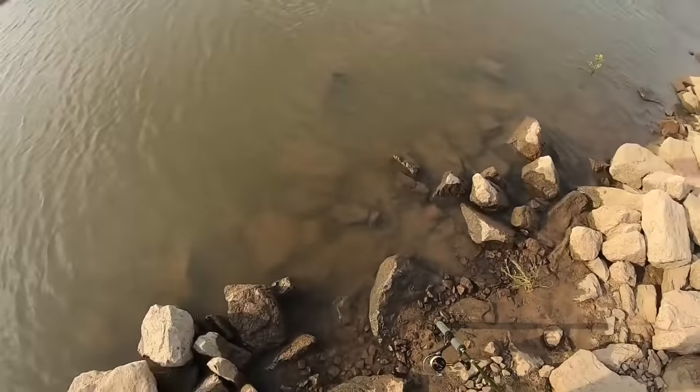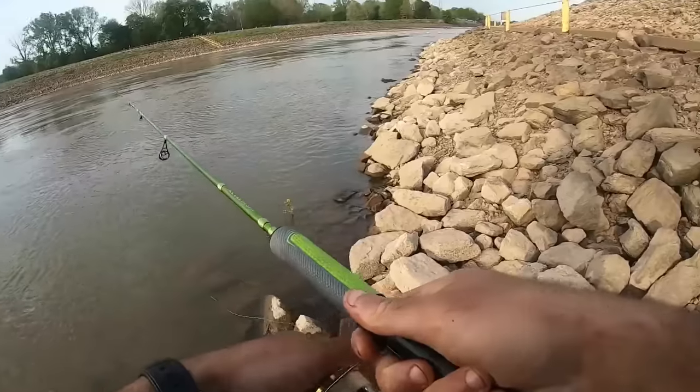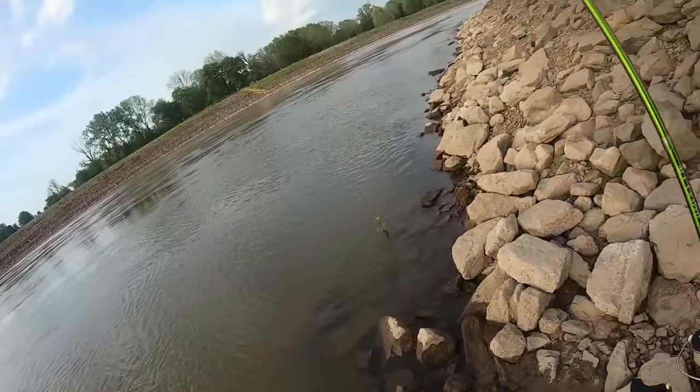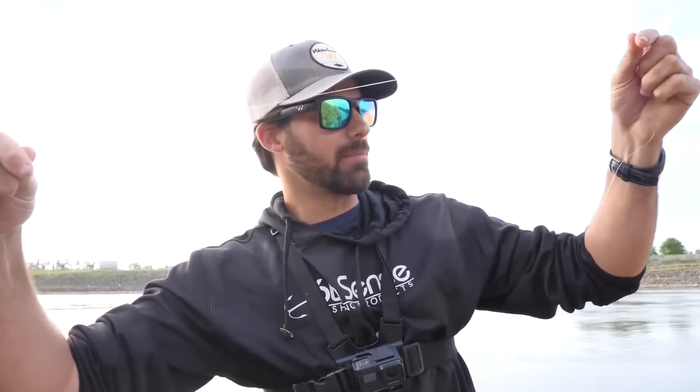So I guess what I'll do, I'll toss him back and I will just show you guys exactly how I tied this double jig rig. So you can go out to your favorite body of water, whether it be a river like this or a lake or a pond, throw two jigs at one time and catch a bunch of different fish. All right, well, I guess before I tie this up, I better make sure that my line is all the way good. Feels pretty decent.